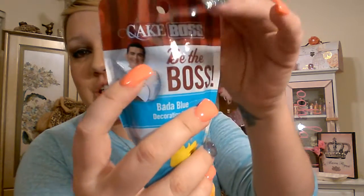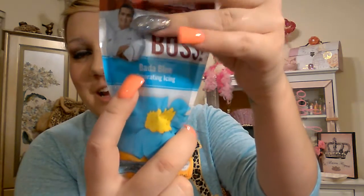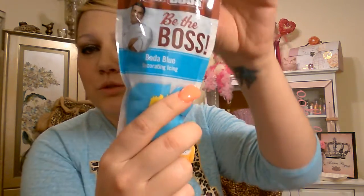They didn't have them all there. It says KLC. They were almost out of this stuff. And then I found one cake decorating frosting. The people must have wiped these out. And I will show that to you. Oh, it's right here. So this is the Cake Boss Be the Boss Bada Blue decorating icing, and it's 6 ounces. And it says it fits most cake decorating tips, no trans fat. So look, there's the Cake Boss, and I love that name, Bada Blue, just the way they talk.